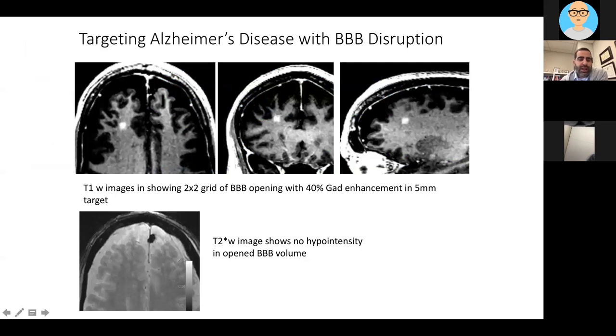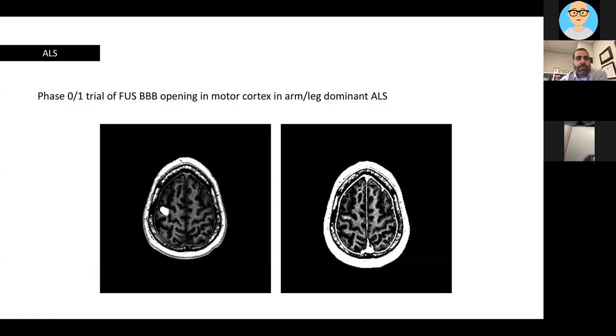This is what it looks like in 3 dimensions. And when you do MRI, you can also do very specific sequences that look for blood. And we were excited to investigate and actually show that not only can we open the blood-brain barrier reversibly, in that same spot, we did not see any bleeding. So T2 star weighted images are specific for blood, and we did not see any bleeding in that area. So we're able to only open the BBB without causing bleeding.